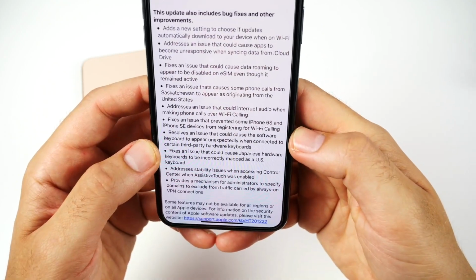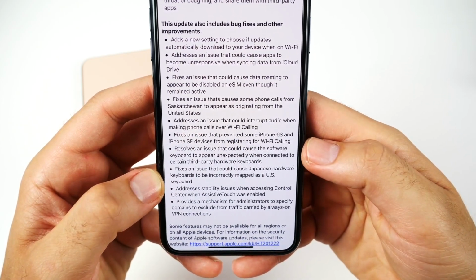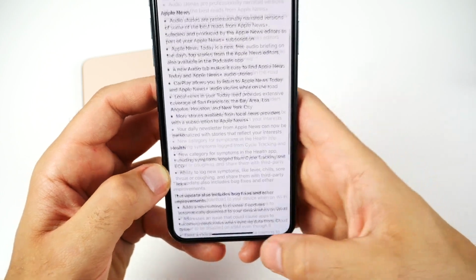And here's a bunch of the bug fixes here. So you can pause and read these for yourself, but you can see there's quite a few within this update. So definitely a nice update.